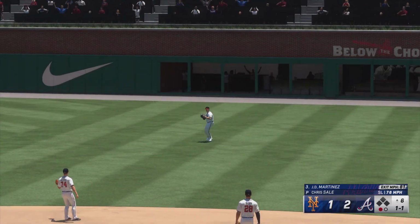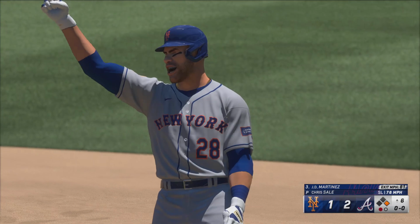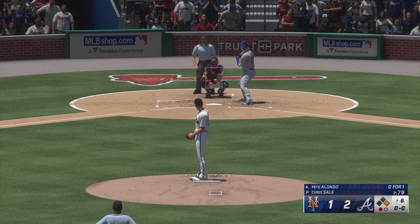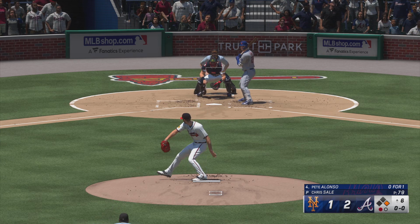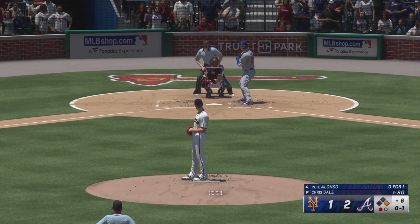And base hit. So a man aboard now with one away. Show willingness to drive that pitch the opposite way. Didn't get jumpy, didn't try to pull the ball. He let it get deep, took the barrel right to it, and then extended through the swing for the line drive base hit. And now, Pete Alonso.